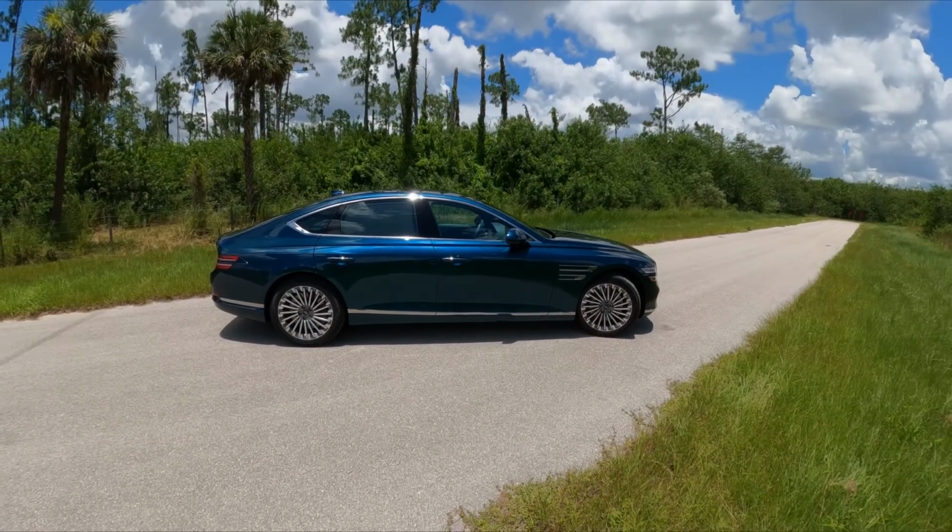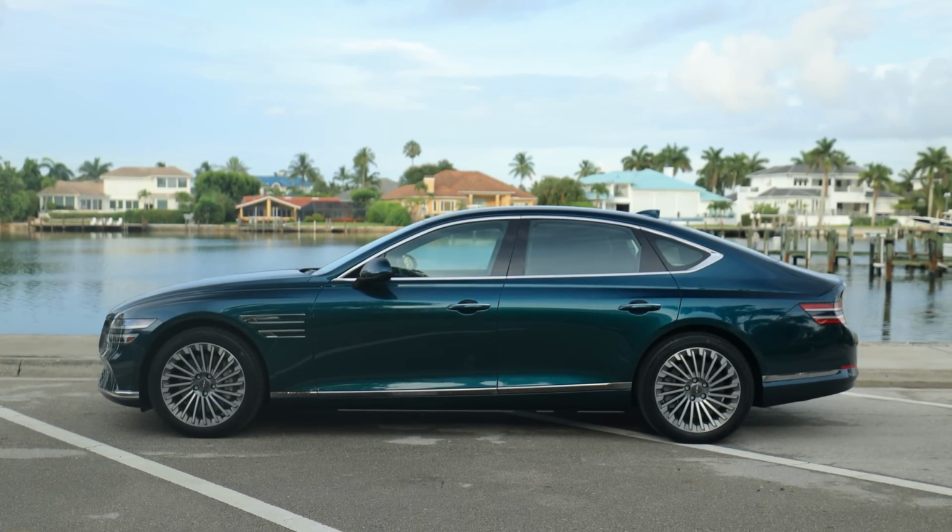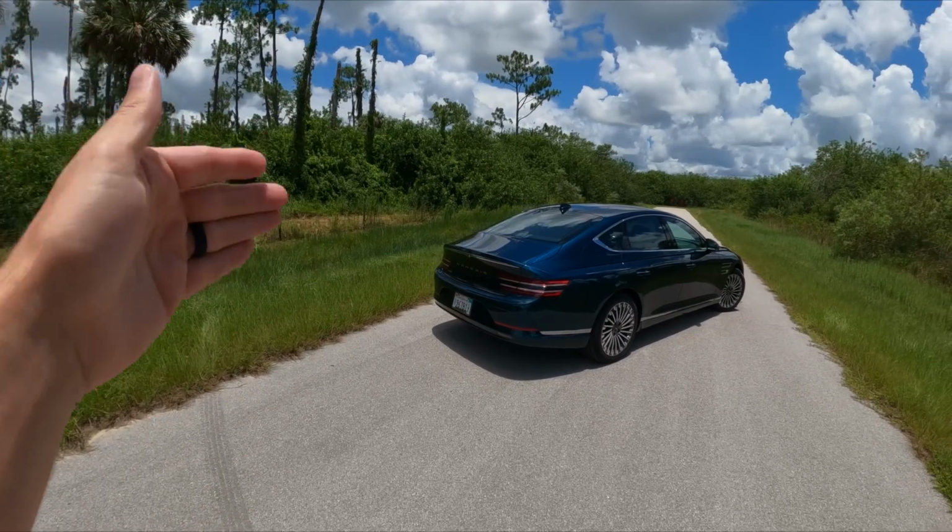Back to the charging system, 800 volts. So you can charge this thing from 10 to 80% in a little over 20 minutes. You can also do vehicle to load. There's an extra cord in the trunk for that.